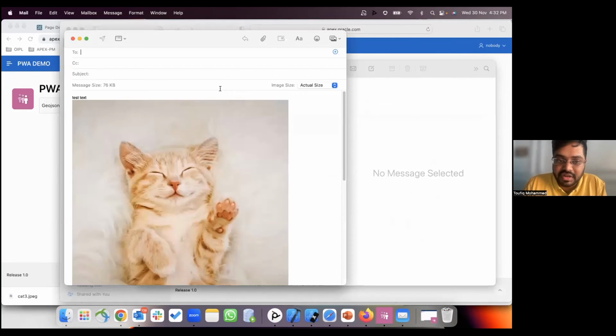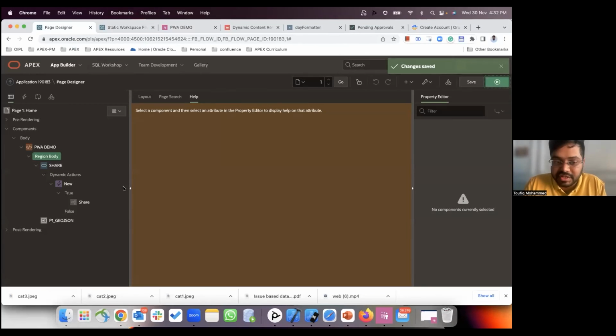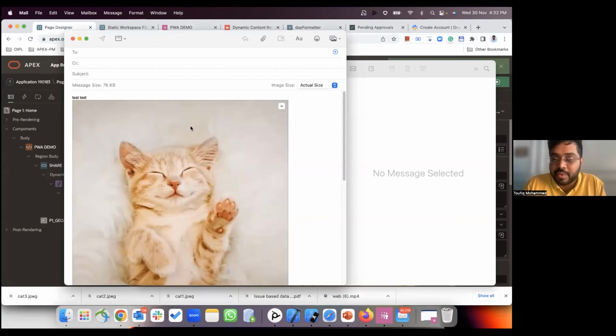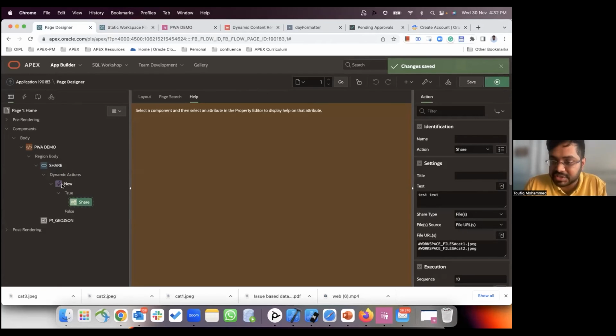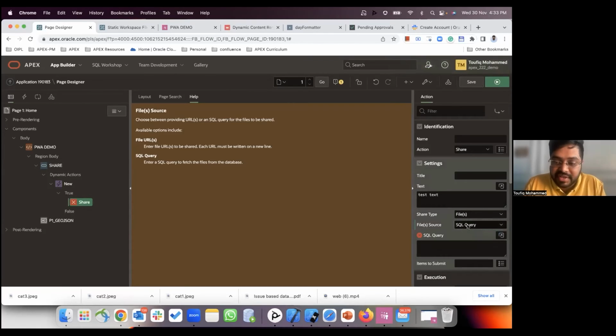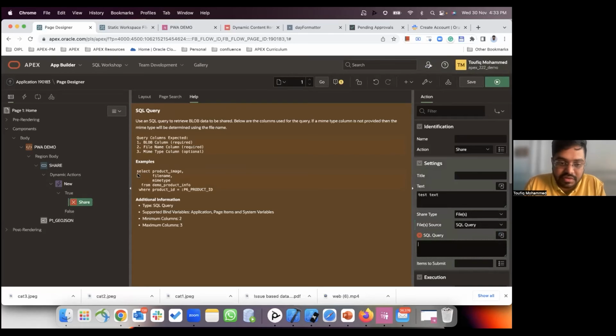So if I select mail, you can see the images which I have selected in the dynamic action here are shown directly in your mail. You don't have to point them via a URL or link. Directly the blob, the image is shown in the mail. That is the speciality of this share dynamic action. You can also specify the files as part of an SQL query. If you don't have the URLs, if you have these blobs stored in your database, you can specify the SQL query, something like this. And that still works just like how it worked right now.